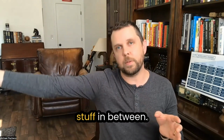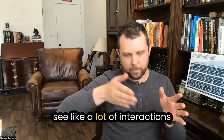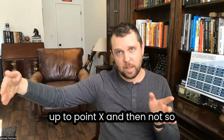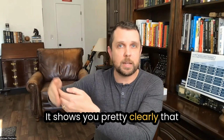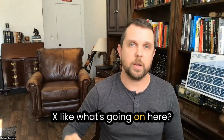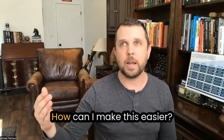And there's all this stuff in between. And if you see a lot of interaction up to point X, and then not so much after that downstream, it shows you pretty clearly that you've got an issue at point X, and you want to look at point X. What's going on here? What are the pain points here? Where's the friction? How can I reduce friction here? How can I make this easier?